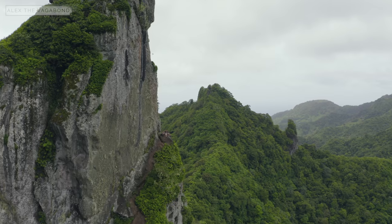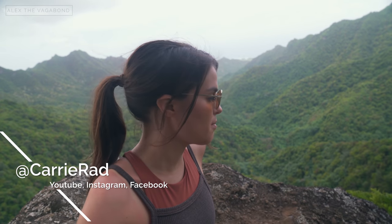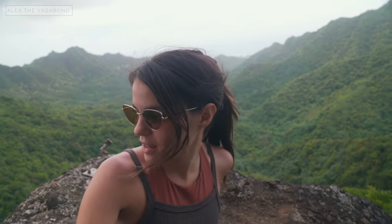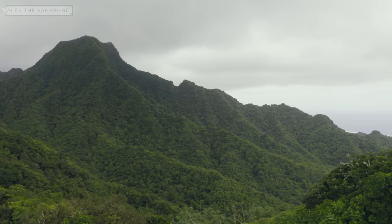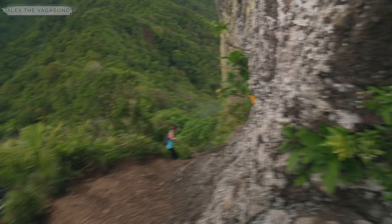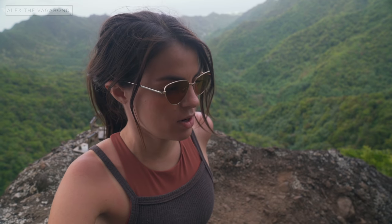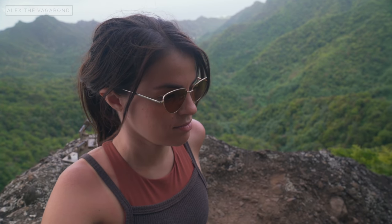How was it? It's good? Real good. It wasn't long. It was just the right amount of time for a morning hike, and there's an epic view up here. It's stunning. It's a gnarly hike though, huh? Yeah, it was a serious climb. It's pretty steep, and you're climbing essentially roots of trees the entire time.